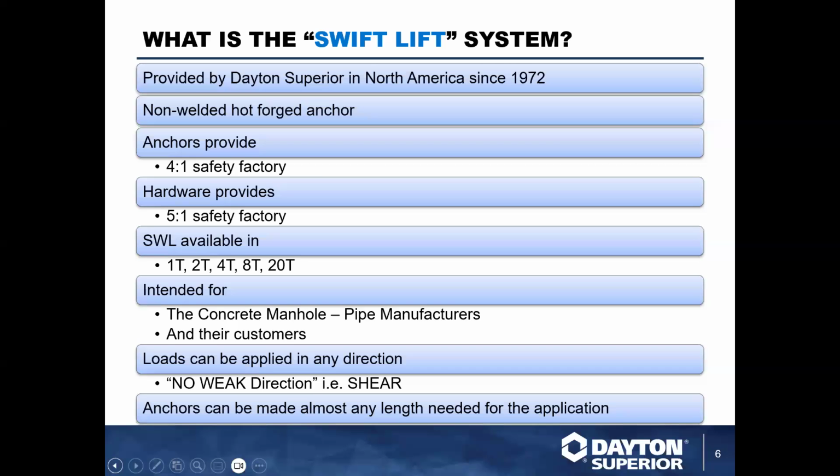All of our hardware, so our ring clutches and others, are at a 5-to-1 safety factor. Our safe working loads on all of these anchors run from 1 ton all the way up to 20 ton and some in between. And what are these ideally suited for? Ideally, the system is designed for utility and some heavy civil applications, but primarily where they really shine is in pipe and box culvert manufacturing.